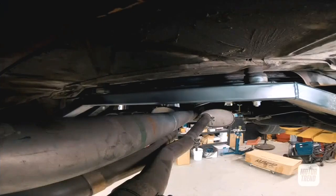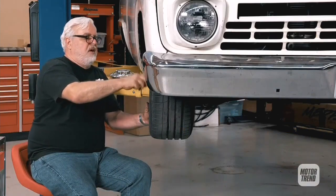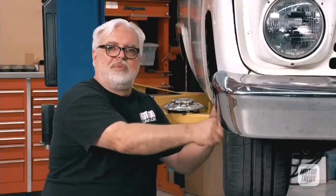Then we're going to have a peek at the frame reinforcement in the back. It goes dangerously close to the drive shaft. I was going to take the bed off, but I think I found a different way to do it. Welcome to Hot Rod Garage.